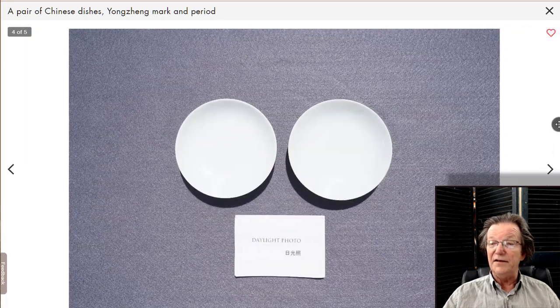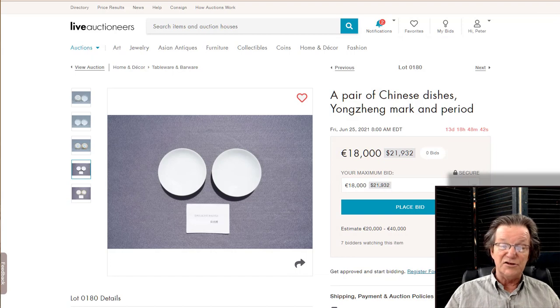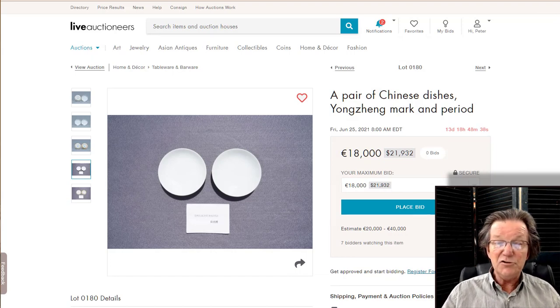And we'll see how they do. Here's the daylight photo. They're estimated at 20 to 40,000 euros. That might be a little strong, but they're unusual because of their color and the simplicity of them. So we'll see how those do.